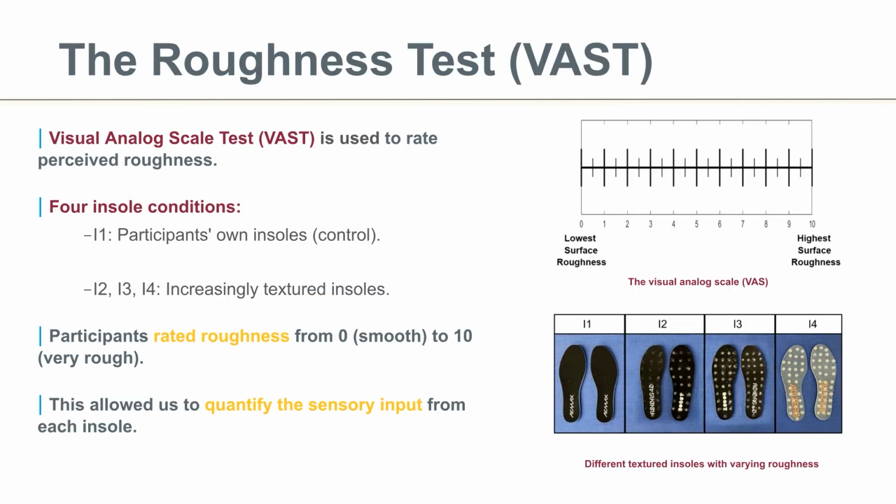It's important to note that the order in which participants experienced the insoles was randomized for both the VAST, that initial roughness test, and the DAST, the running and cognitive test. This randomization helps eliminate any potential biases or unreliable data that might arise if participants always tried the insoles in the same order. Fatigue or increased familiarity with the testing procedures could influence their perceptions, especially in the DAST, which involves the more demanding dynamic activity.